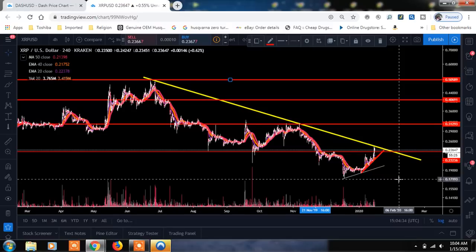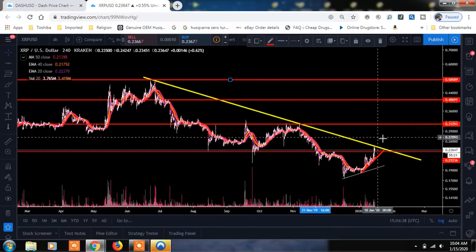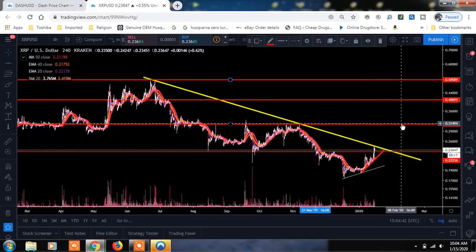But this is what I wanted to look at. Just be careful at this level up here, guys. We want to see if we can break this downtrend level, see if we can get up above it, maybe even back test it, and then make that move again.